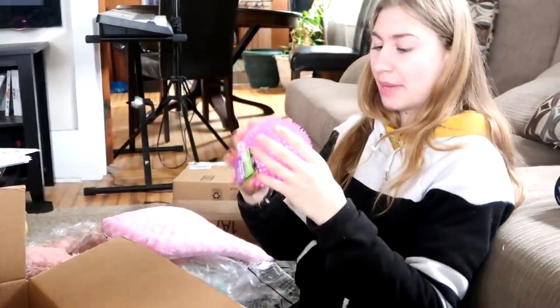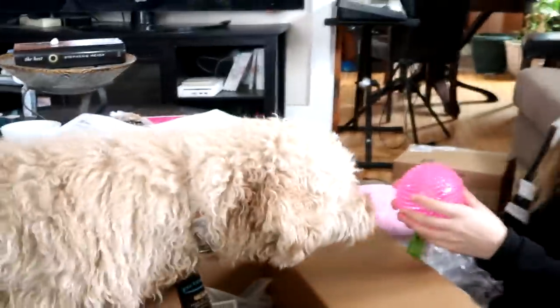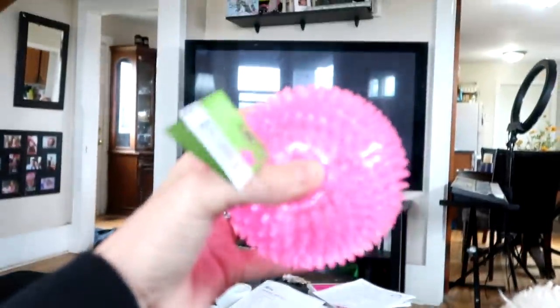We have a pink spiky and squeaky ball. Bring it back, Ruby. She doesn't know how to grab it. Ruby, come here. Ruby, grab it. Sit, Ruby, sit. That came big.